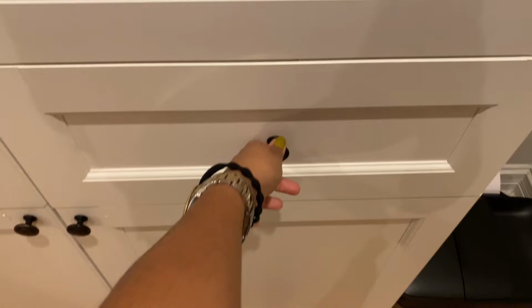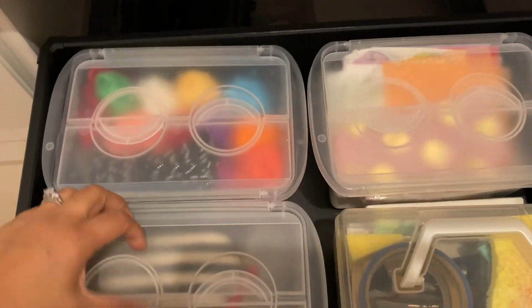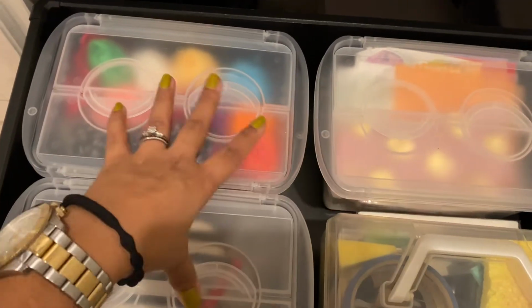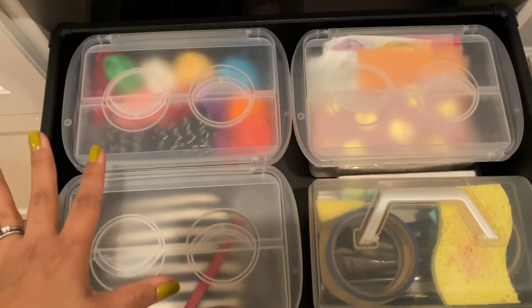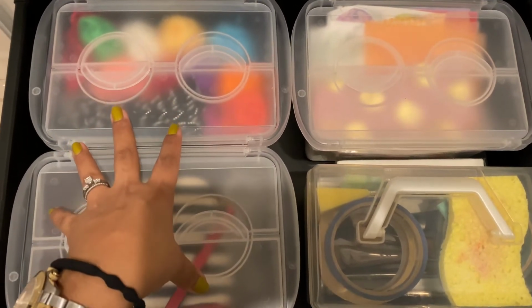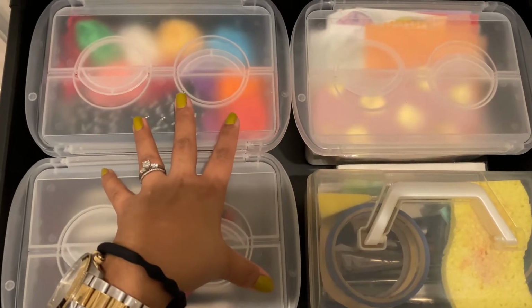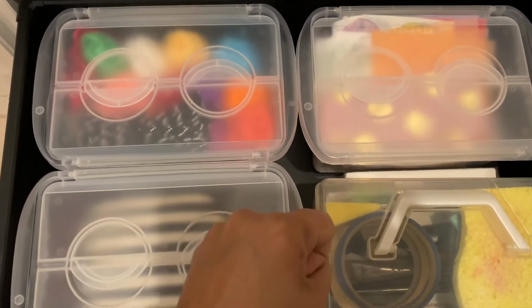Let's go to the first drawer. And this one is just lots of different tools. I got all of these 3 bins, and you should know something about me. I do not like odd numbers. The only reason I think that I only have 3 is if they didn't have 4 when I bought it. Oh, no, they did have 4, and one of them was broken, and I had to throw it out.